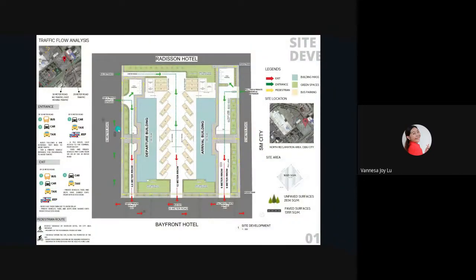For my site development, I identified the traffic flow and I just followed that. This 30 meter road is a good location for the entrance of the buses, and then they just exit here because based on what I noticed, this is where the cars or buses usually exit. So basically, this is the bus entrance and then exit, one way. And then for the departure building, I have here my taxi and private vehicle entrance and exit as well. And then on the other side is my arrival building. So entrance here by the 12 meter road and then exit.